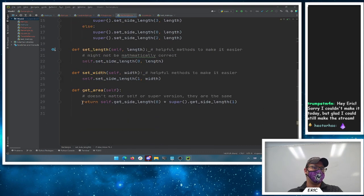For the get area, we don't have a get side length method that does anything special, so it doesn't matter if we're saying self dot or super dot. It's the same method because it's really defined in Polygon anyway. Both of these will run the Polygon get side length version. We don't have our own, but we can still call it from self because we are a kind of polygon through inheritance. So we have access to it, but the actual method that runs is the exact same one.